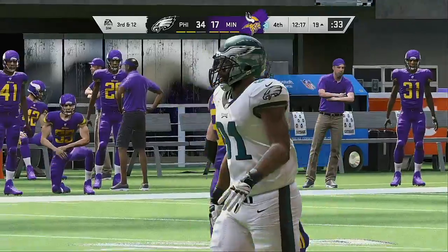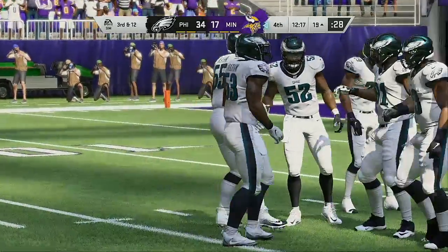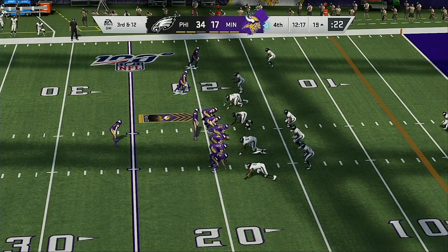At this point, down big, you'd have to imagine this defense is just going to sit back, blanket the field as best they can. Yeah, this is actually the easy part of the game for them because, just as you noted, they can sit back, keep everything in front of them. But they've blanketed the field the entire game using a variety of coverages.